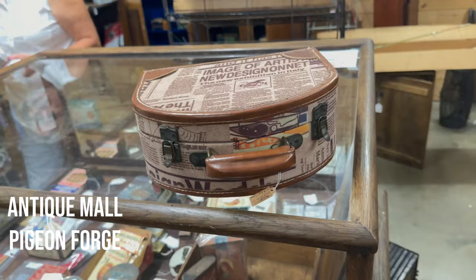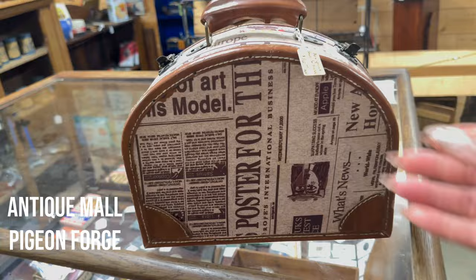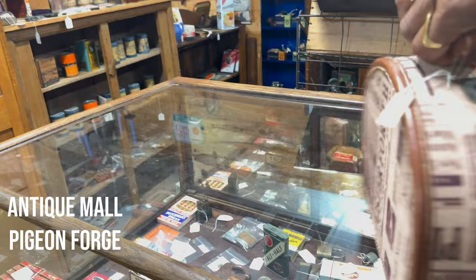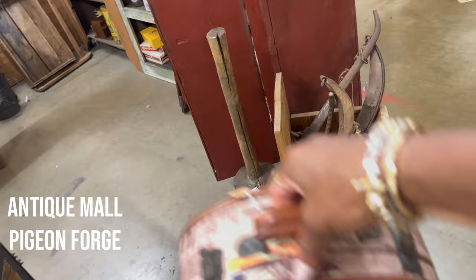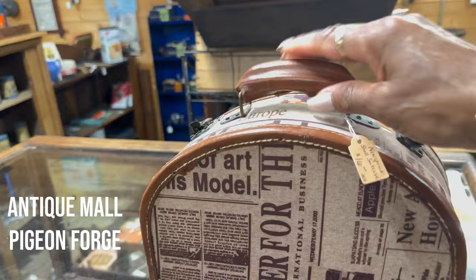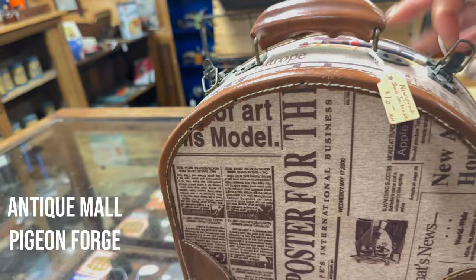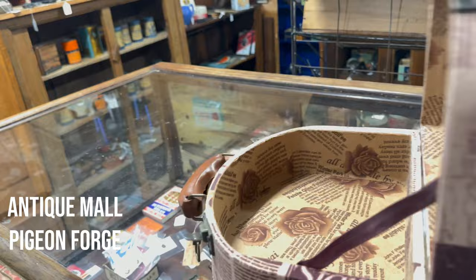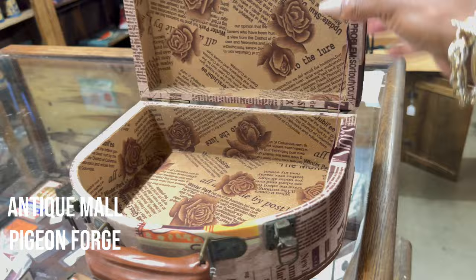Look at this. Wouldn't this be a unique handbag? It's $16. I mean, can you see this as a handbag? It is heavy. That's the only thing that gives me pause about it. It's kind of heavy, but I think this would be so interesting as a handbag. Let's open it and see. Look at this. I like this. I think this is such a unique handbag.